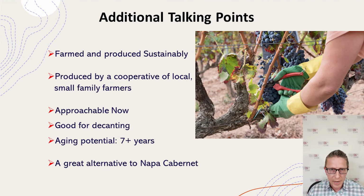Also, a nice point here is that it's age-worthy. So if your customers want to age some wine, build their cellars, you can definitely keep this for 6+ years, but it'll develop and improve annually. So it's fun to buy a case, taste the bottle every year, and see the evolution of the wine. I've had this wine with some age on it, and it develops really nicely.